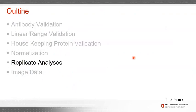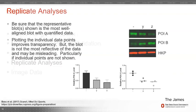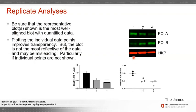And then in terms of replicate analysis, I think just one thing I would point out, and that is to be sure that the blot that's being shown as representative of the quantified data, that you've quantified your replicates, is the most representative of those.